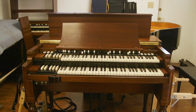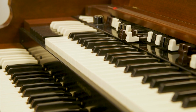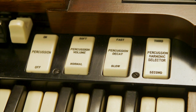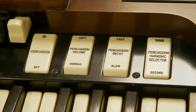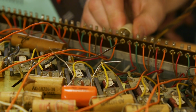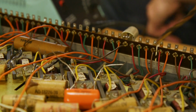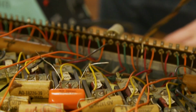So Hammond organs, I've got one that's a parts organ because it's, unfortunately, got a lot of rust inside on the metal parts. And that's when it starts to get to be a little bit of a challenge to make it a viable musical instrument. Other than that, it would have to be pretty bad for me to trash a Hammond organ.